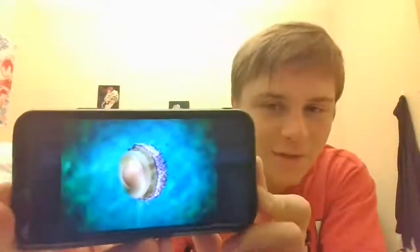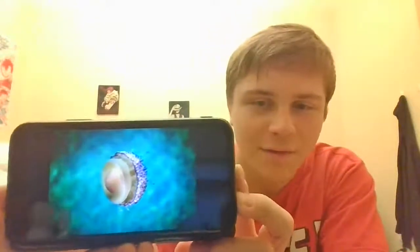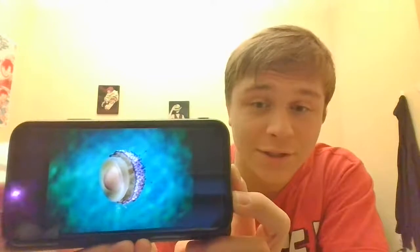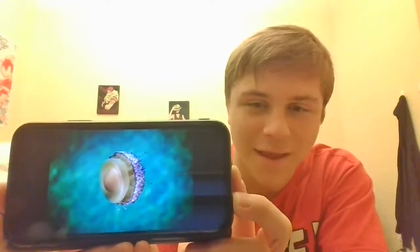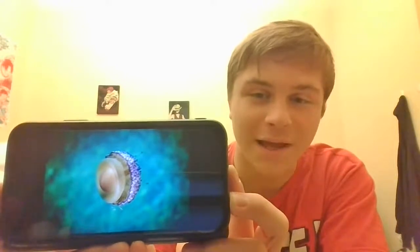I won't lie. So here is the egg jellyfish. As you can see, it gets its name because the bottom half looks like a shell, and then this half looks like an egg yolk and white. I would not know how eggs taste like as I am allergic.